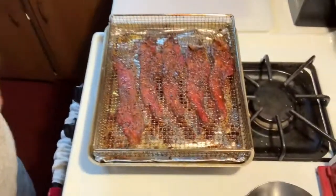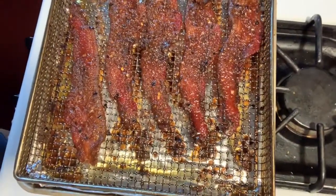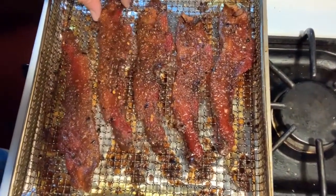Okay, not done yet. So we're gonna be coming back again still because the other bacon's in the oven. But I just wanted you to look at this. Look at this badassness. Look at that bacon, guys. Look at it. Oh my God, look.